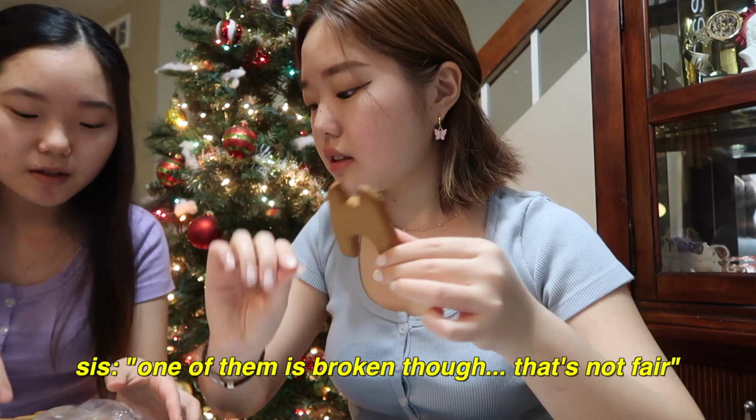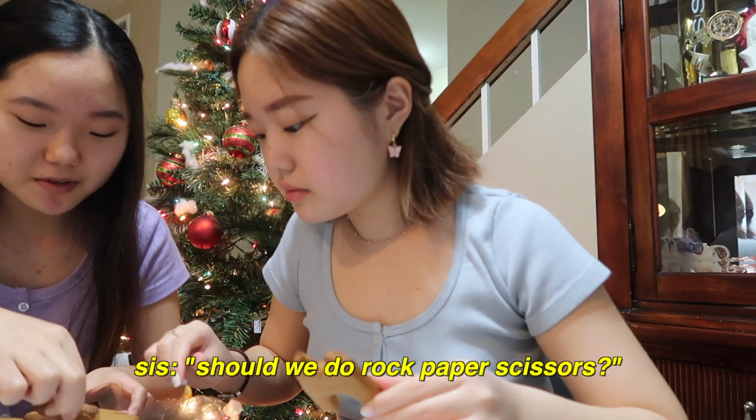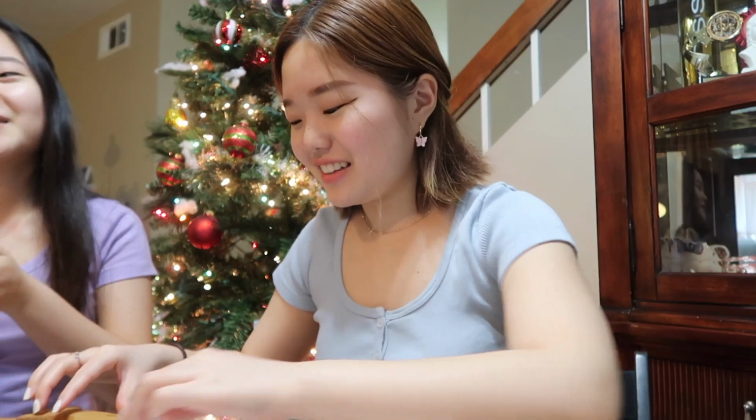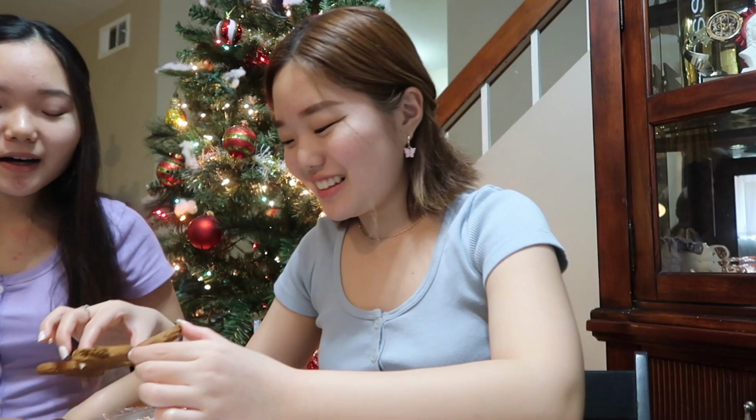We have this cute little spread. Oh, these are the antlers, I think. Wait, one of them is broken though. That's not fair. Oh no. Should we do kai bai bo and see who uses this one? Okay. We're going to do rock, paper, scissors because one of the bodies is broken. That's the body? That's the most important part. Okay. Out of three or just one? Out of two. That doesn't make sense. Who gets the two first?